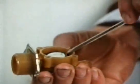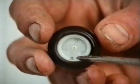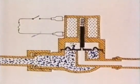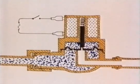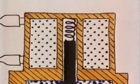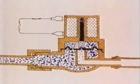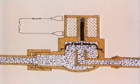The piston rests on the centre of a rubber disc which acts as the seal. In this disc there are two tiny holes. The hole in the side lets water into the space above the disc, and then the water pressure itself keeps it down. When the current is passed, the piston uncovers the centre hole and lets some water leak out. This lowers the pressure above the disc and lets it pop up and the water flow through.